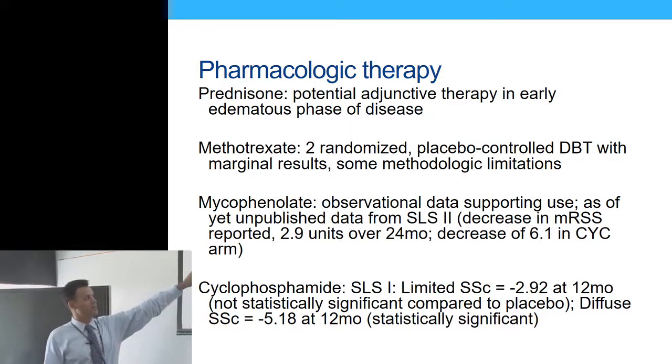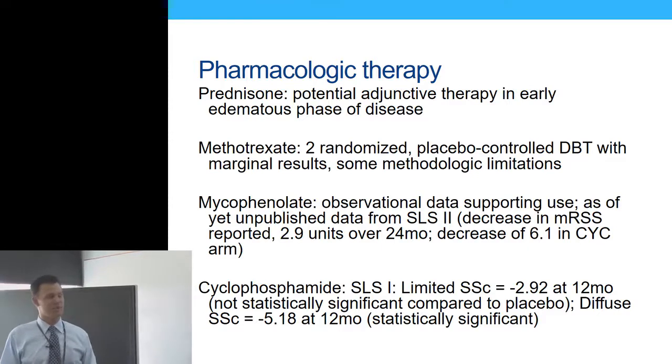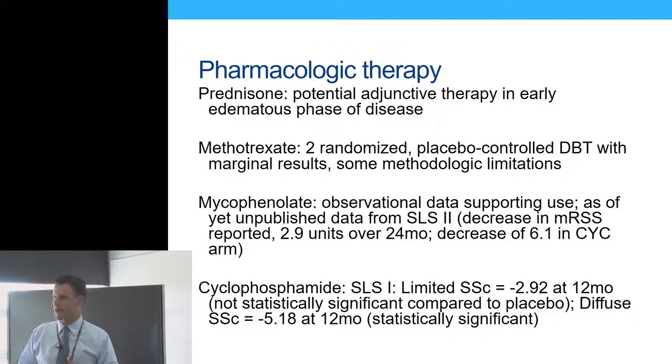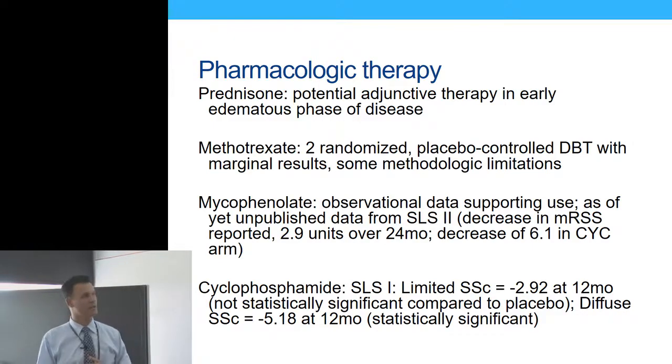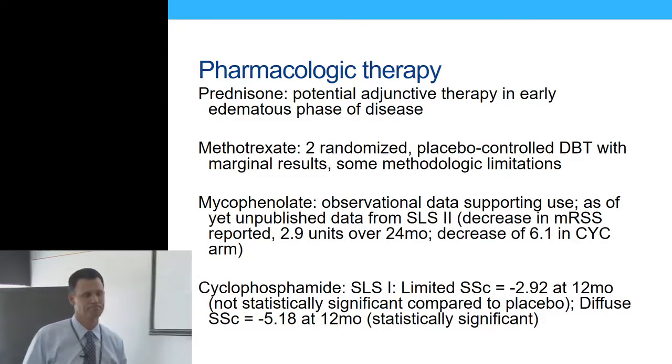Cyclophosphamide has data in randomized controlled trials too, but it's really used as a last resort because of how toxic it is. But I have patients in my clinic that I've certainly used it if other medications have failed, and we've had some people who've at least anecdotally had success with that medication.